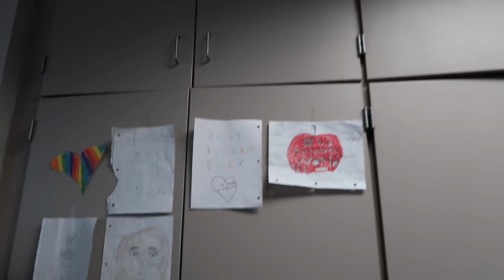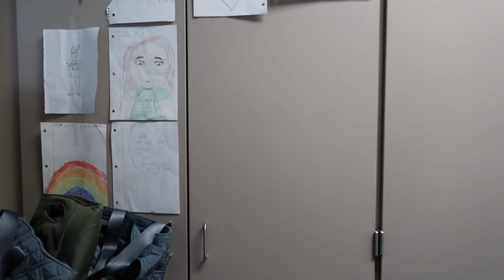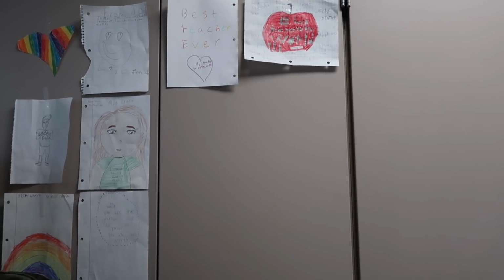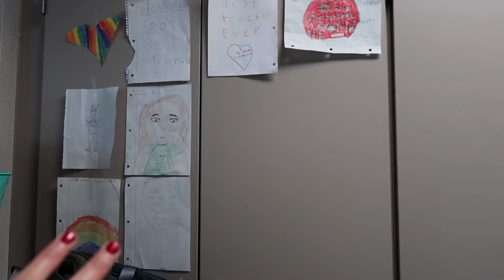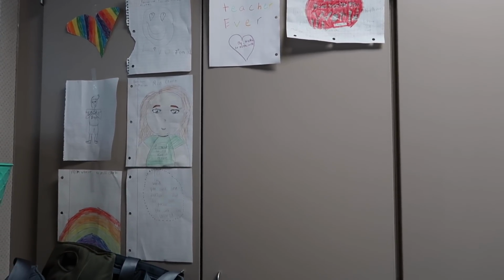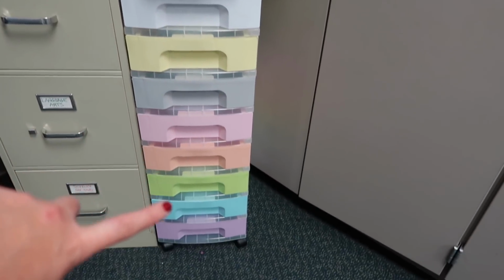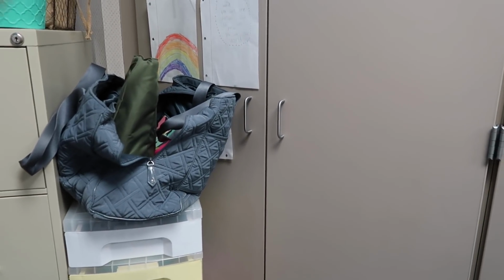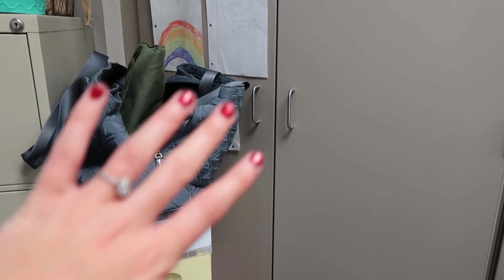Over on these cabinets, I just put drawings and notes that my students had made me from the year. So once this year is over, I will take these ones down, put them in my It's Worth It box, and then start a new collection. And then I always just put my teacher bag on top of this storage container. And yes, I do have to move the storage container in order to get into this cabinet, but I really don't get into that cabinet that often.